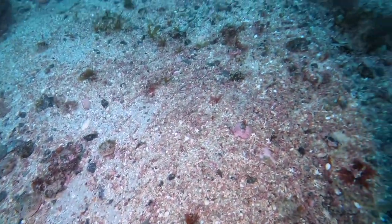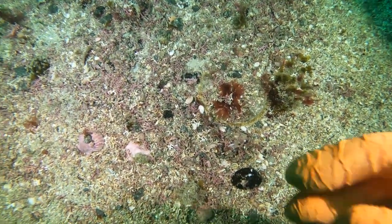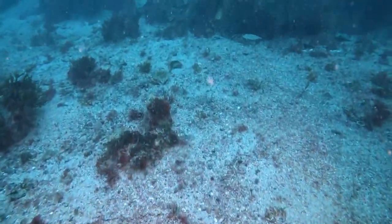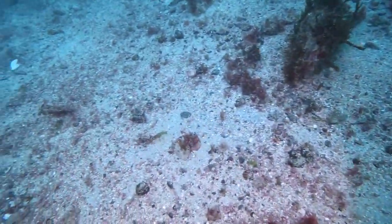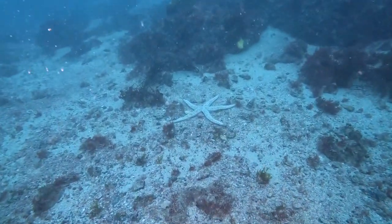Oh, I picked that up. I thought it was a small cannonball, but it's not. Another scallop. I really must be getting close to the end of my air allocation for this dive now. Normally head up at 120.